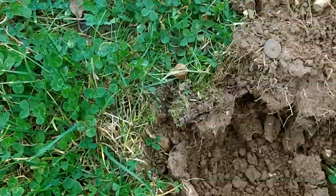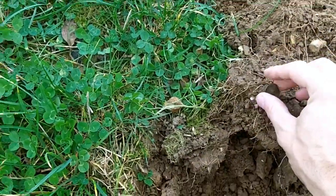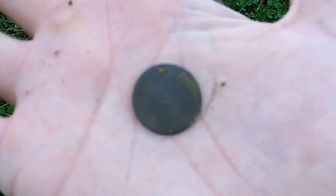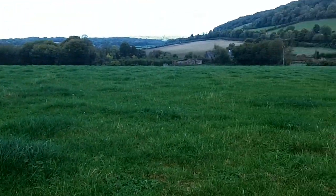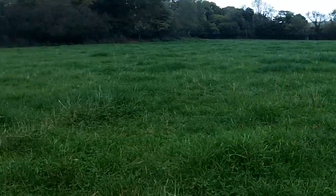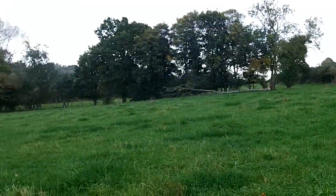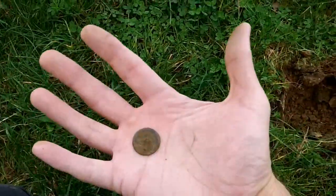Right, because we don't get too many signals, I'm going to video everything from now on. Right, next signal is a flat button with the shank missing, very worn down. We've moved on to this field now because the cows have definitely taken over that section, but we've got quite a bit to go all the way down there. So right, on to the next.